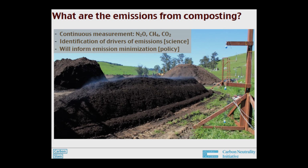One is, what are the greenhouse gases that are emitted during composting, and how much is emitted? And the second question is, can we understand what the key drivers are of these emissions? What are the variables that lead to the emissions of these important greenhouse gases? And if we can understand these variables, then we can understand how to minimize emissions from composting. So one example of a variable might be the ratio of manure to woody waste, or basically the nitrogen to carbon ratio.